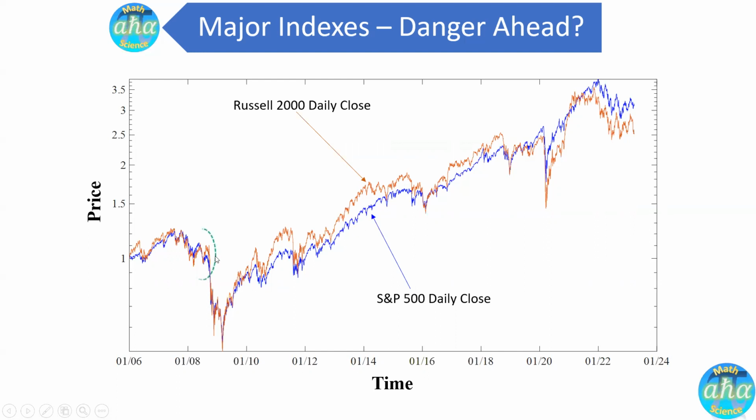So for each of the bear markets or the big corrections, you can see that there's some kind of divergence going on between these two indices, and also in 2018. And then the current market, some of you may have already noticed, seems like the tech heavy S&P 500 is kind of strong, but the Russell is kind of weak. We're going to talk about that in detail in this video and analyze what this divergence means.